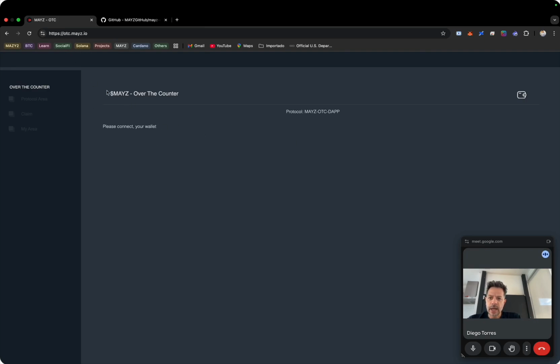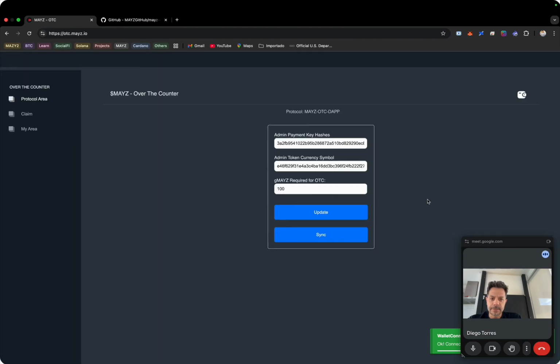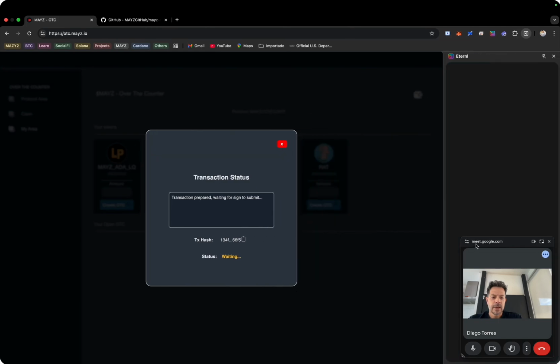As you can see here, you can come to otc.mayz.io and connect your wallet. I'm going to do that. I will connect my wallet. Once connected, you can go to My Area and create an OTC operation. I may add, let's say, 1,000 or 10,000 MAYZ tokens and create an OTC. I'm going to do that.